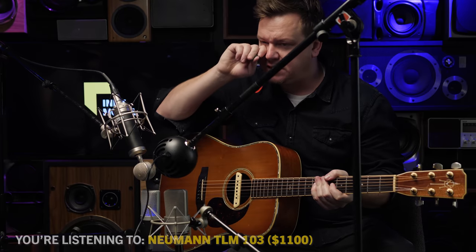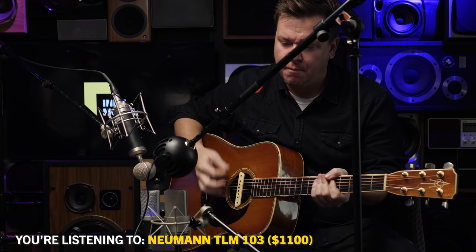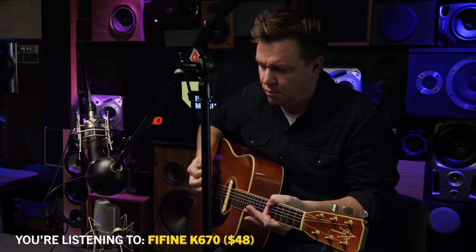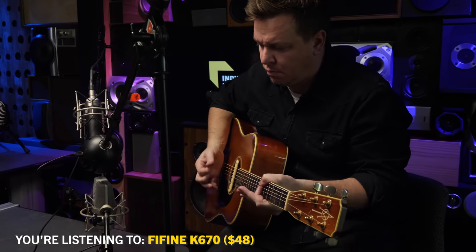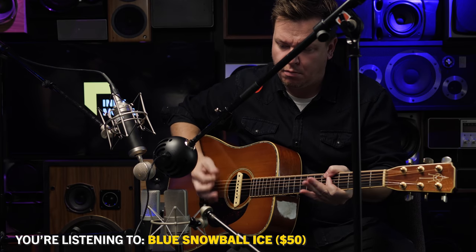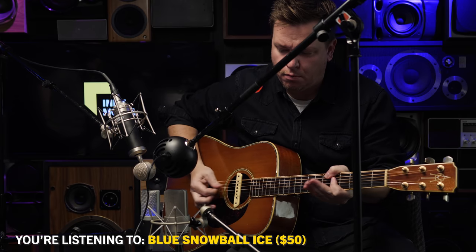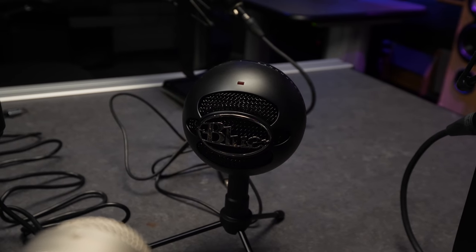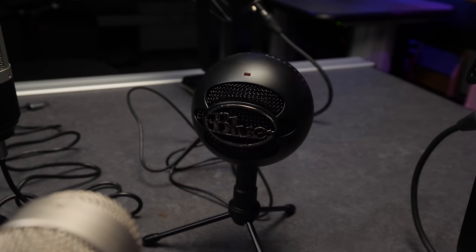Fifine sounds pretty good, and your guitar is loud enough that it's kind of drowning out that noise problem. It's still there. Maybe something a little more dynamic. The Snowball doesn't sound as rich. I'd have to look at the frequency, but I'm guessing it's not the same frequency response as those other mics.